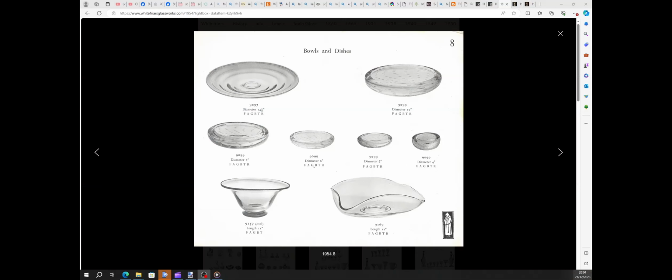We're looking at the whitefriarsglassworks.com website and the catalogue from 1954. Now, we saw the little sea green 9099 bowl. It would be this little one here, the tiny one, 4 inches. So I have previously been telling people these are from the 1950s. This is the earliest I'd seen it up until this point, because it doesn't appear in the 1950 catalogue and it doesn't appear in the 1949 catalogues. I presume that's it. This must be the beginning, 1954. So I keep thinking, yeah, 1950s.